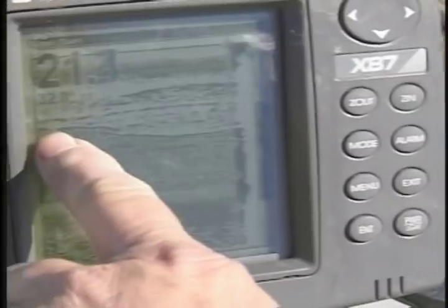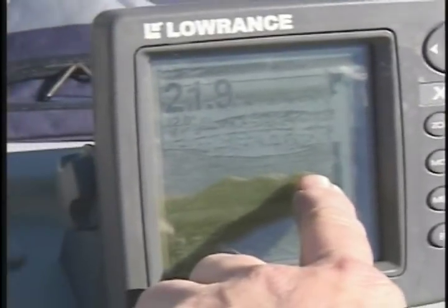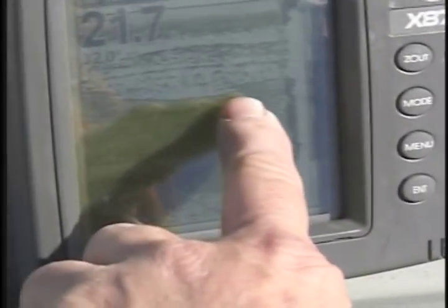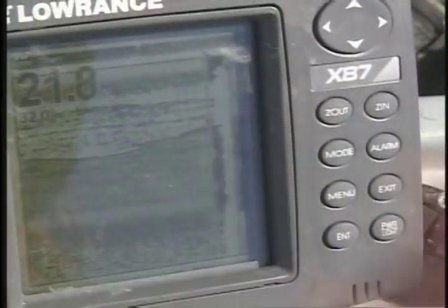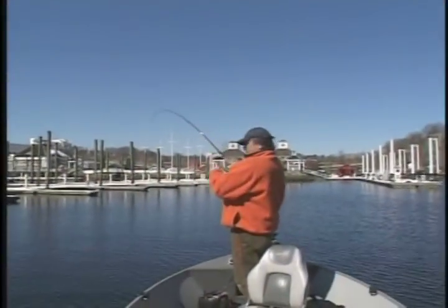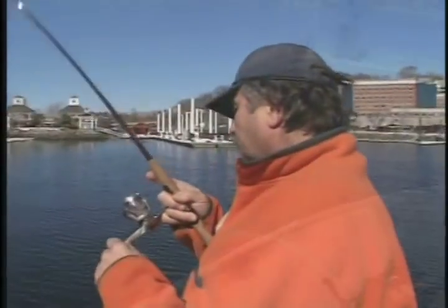That's the bottom. That's all stripers right there, 15 to 17 feet of stripers. And there's a fish lifting off it. Those are the ones you're going to catch, those guys that are just off the bottom. Got one, man. There you go. And no snags either.